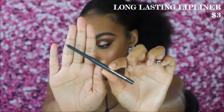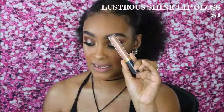So the last thing we need to do is finish up the lips. I'm gonna take their long lasting lip liner, and this is in the shade Barely There. I'm just going to use this to line my lips. Creamy. I'm not too crazy about that shade. Hopefully this gloss will make that look a little better. This is the Believe Beauty Lustrous Shine Lip Gloss, and this is in the shade Ethereal.